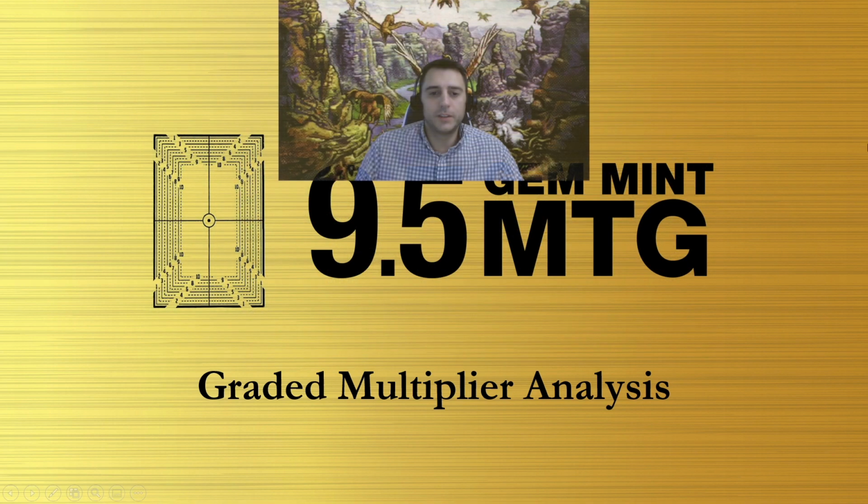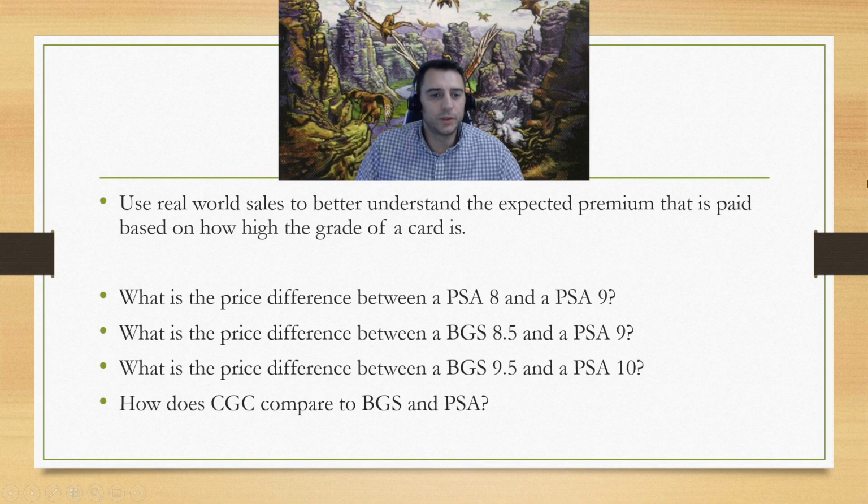So what we're trying to do here is use real-world sales to better understand the expected premium that is paid based on how high the grade of a card is. We want to be able to answer questions like, what's the price difference between a PSA 8 and 9? What's the difference between a Beckett 8.5 and a PSA 9? What's the difference between a PSA 10 and a BGS 9.5? And also, how do newer companies like CGC compare with these other companies? That's the goal. Those are the kinds of questions that I hope we're able to answer with this data.